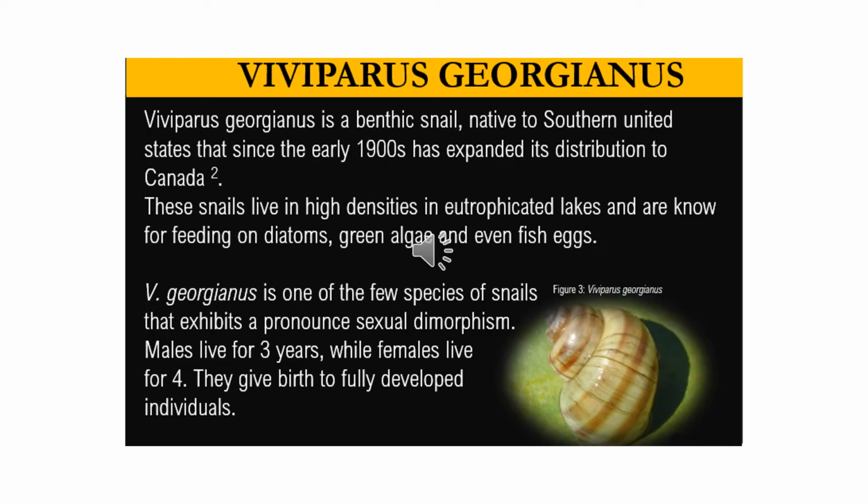The hero of our story is the benthic snail Viviparous georgianus. Viviparous georgianus is native to southern United States, but since the early 1900s has expanded its distribution to Canada. These snails live in high densities in eutrophicated lakes and are known for feeding on diatoms, green algae, and even fish eggs. Female Viviparous georgianus can live for 4 years, while males live for 3 years. Female snails give birth to fully developed individuals during the spring and summer months.